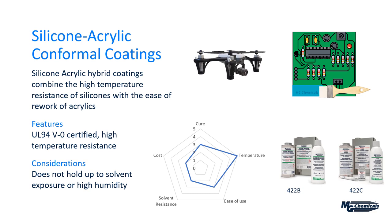Now, I've included a picture of a drone, and that's because based on a lot of internet reviews, a lot of people are using this for circuit board protection within things like RC cars, drones, that sort of thing. And that's again because it can withstand these intermittent splashing and temperature swings that devices like RC cars, drones would experience. So MG Chemicals has two such conformal coatings, the 422B as well as the newly developed 422C.